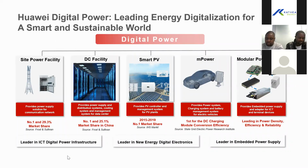Huawei have recently decided to rename their product, rename their divisional set. They always used to refer to themselves as the Fusion Solar division. They're now starting to talk to a new business unit, which they call Digital Power. And bringing into that Digital Power product set, they've put site power facilities, so as we can imagine, they're in the 5G network world.